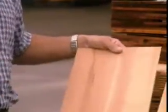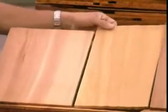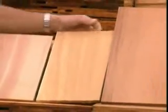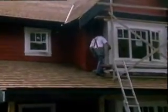Shingles are sawn on both sides and come in three nominal lengths, 16-inch called 5X, 18-inch called Perfection, and 24-inch called Royal. Once installed, they produce a very smooth, flat-laying roof surface.